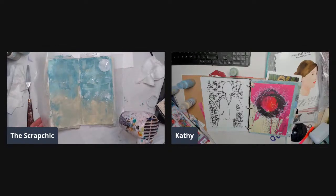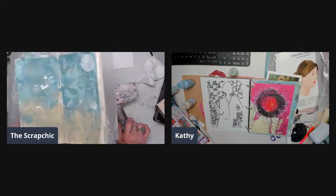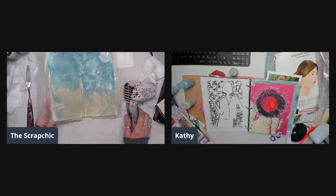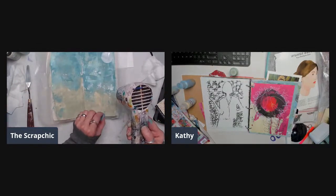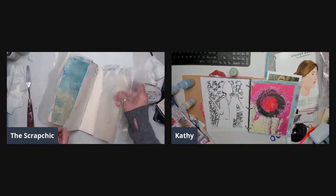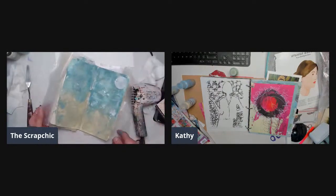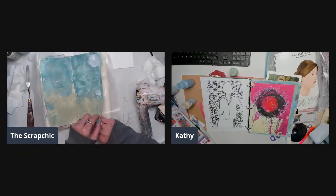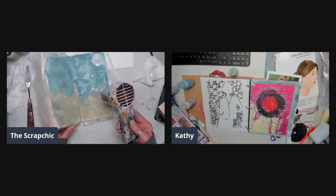Ah, embossing powder on them. I probably should do that beforehand. Let's see. That was pretty sticky. Yeah, I can do that. I'll do that on another page. How about that? That's a good idea because it is sticky. We'll try the set after embossing powders on it, on the gel medium. That's a great idea. We'll try it and see if it works.